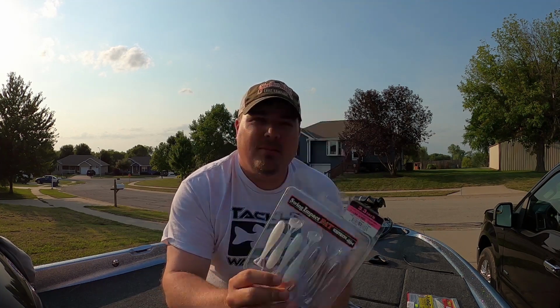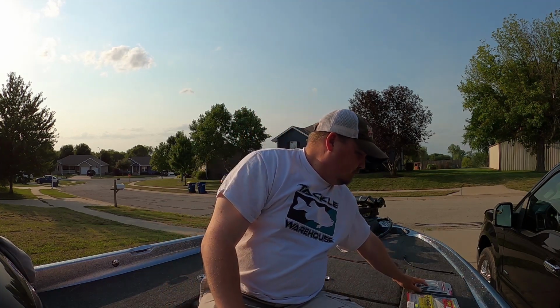Big fan of the 3.3. I feel like it gives you a big enough profile to catch a big fish, but also small enough profile to get a lot of bites. So the 2.8 I don't throw a lot. I do throw some of the 3.8, but by far the 3.3 Slight Flash is my favorite color. So let's move on to number 9.